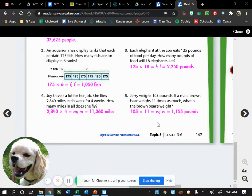Jerry weighs 105 pounds. If a male brown bear weighs 11 times as much, what is the brown bear's weight? So we would have taken 105 and multiplied by 11, and that would have given us 1,155 pounds. So pounds is our unit. Yep, so for this problem, a male brown bear weighs around 1,155 pounds. Questions on number 5.